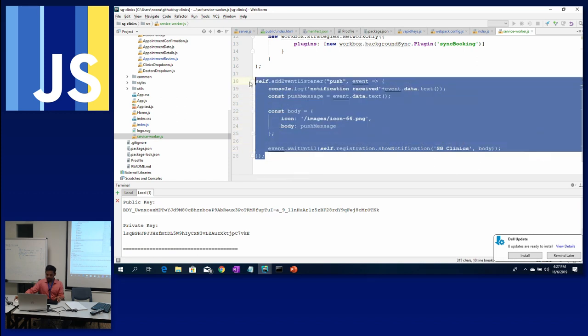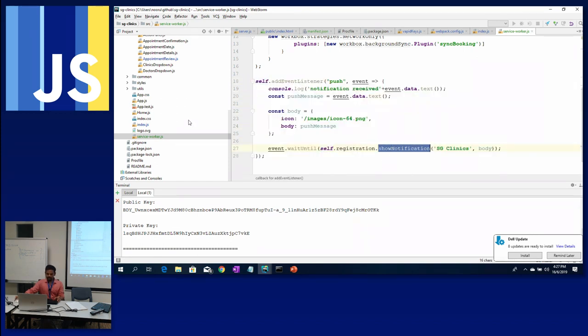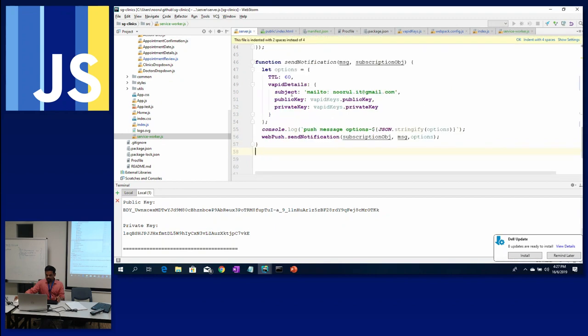The client has to receive the notification and show it. And the server has to send the notification using this library. That's it. So let's try to run it and then see if you are receiving the notification. And then you can try it on yourself. And then I will put all the code and steps there.